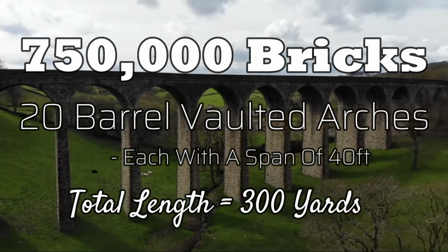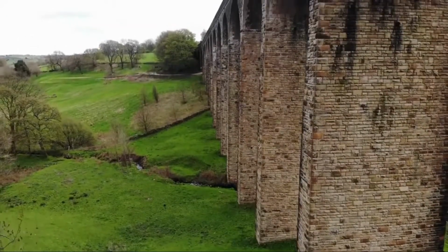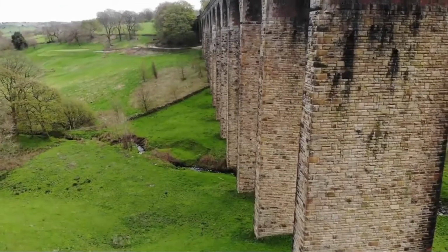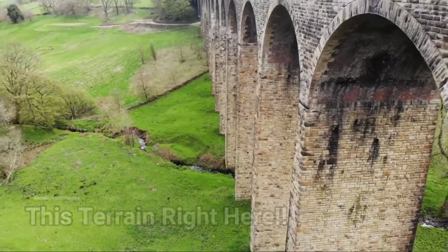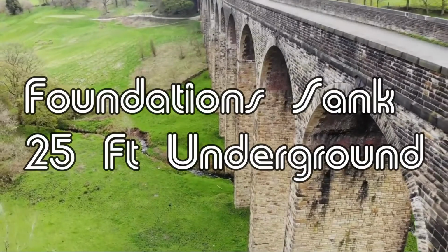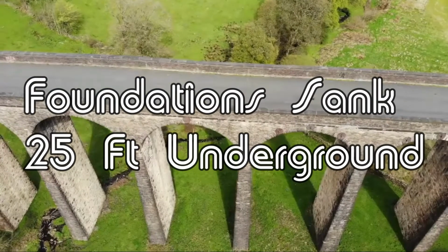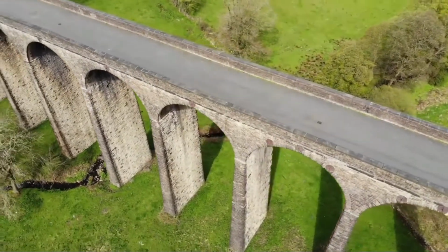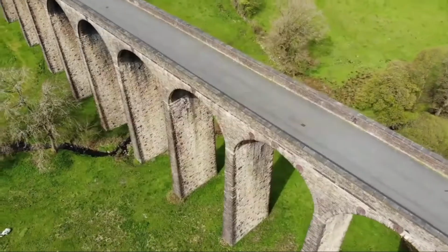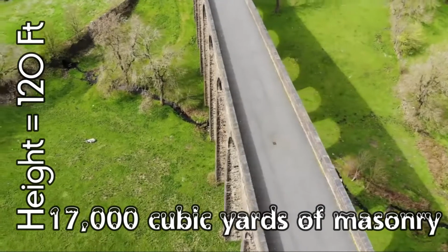It is 300 yards in length with a rare inverted S-shaped curve because of the rough terrain they were building on. They had to use the S-shape to avoid causing issues with the foundations, which they sunk 25 feet underground to keep the ride into the station smooth and the bridge structurally integral. The old track bed crosses Pinch Beck at a height of 120 feet and is formed of 17,000 cubic yards of masonry.